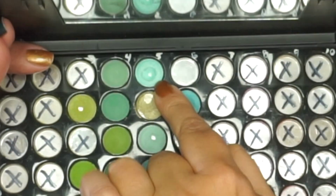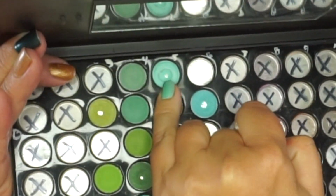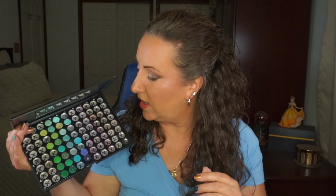The other one that I hit pan on is A5, which is this row. It's at the top. I actually have it on my pinkies. Look. I didn't hit pan on it using it on my pinkies. I have it on both pinkies, but it got really low, and then I was able to use it actually as an eyeshadow and hit pan on it that way.